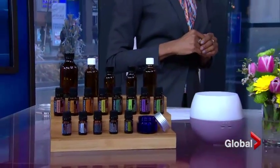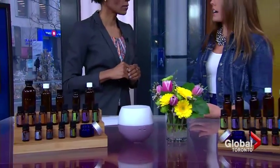So it's pure therapeutic, and that can be used topically. You can also use it in a diffuser, which is what we've got here, a water diffuser, so it goes off into the room. Or you can use it internally, so you can dilute it with water and use it for a therapeutic purpose internally as well.